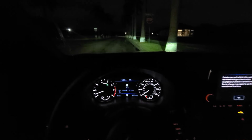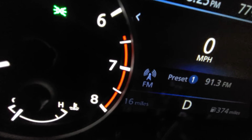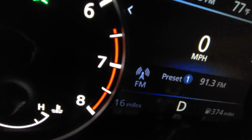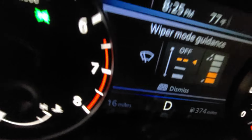Alright, and here we are in another journey. 2022 brand new Altima, Nissan Altima, daily driver, 16 miles from the factory to the house, now to my house. So I got first dibs on the car, and we're gonna drive home.